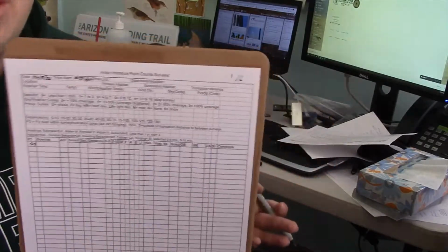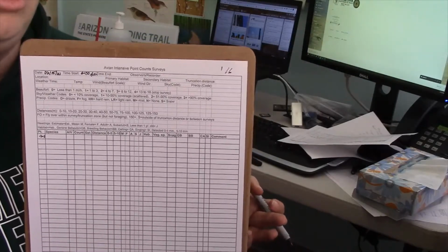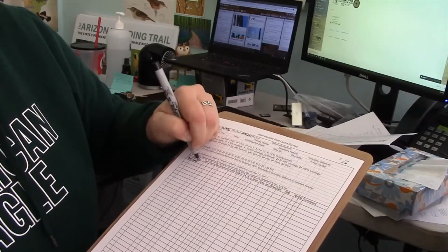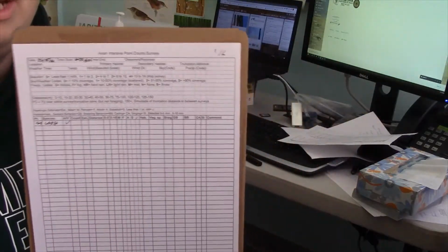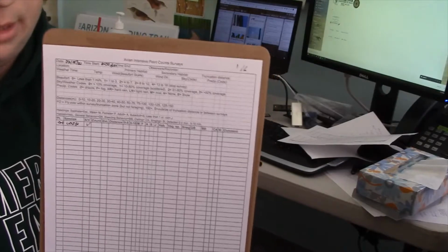Just try to make sure that you're not going to be confused later by what species you did a code for. So we have loggerhead shrikes, and that's LOSH for a 4-letter code. Put that down. It was a visual. There is no both in point counts. There is in other survey types, but you want to record how you first detected the bird.